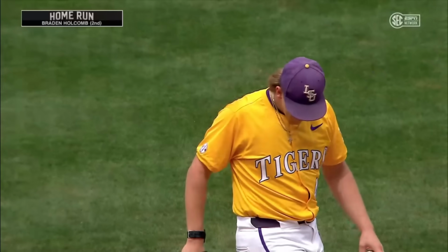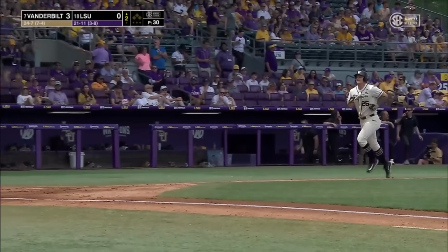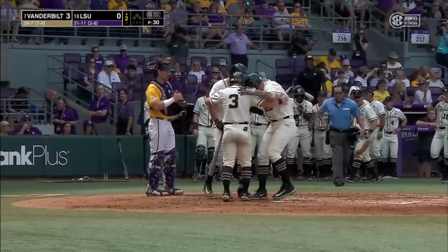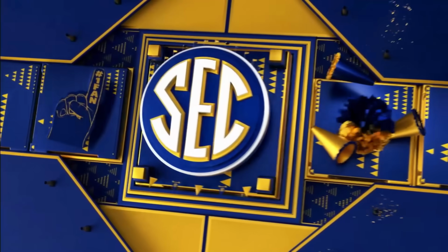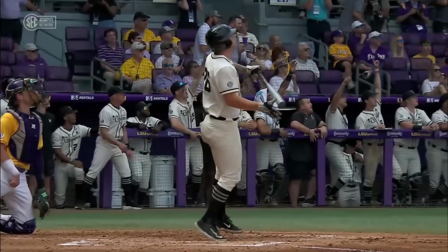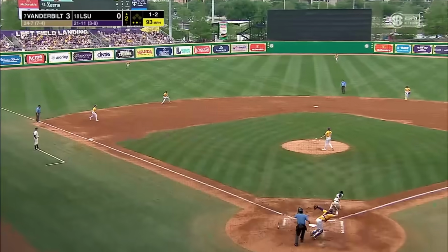And Vanderbilt has come out blasting the baseball. All four hits have been extra bases, three doubles, and a mammoth home run by Holcomb. I tell you what, that was one of the furthest right-handed home runs that we've ever seen at this Alex Box. 6'4", 257, he opened up those hips. It was three pitches in the same spot. 7-4 after 11 SEC games.